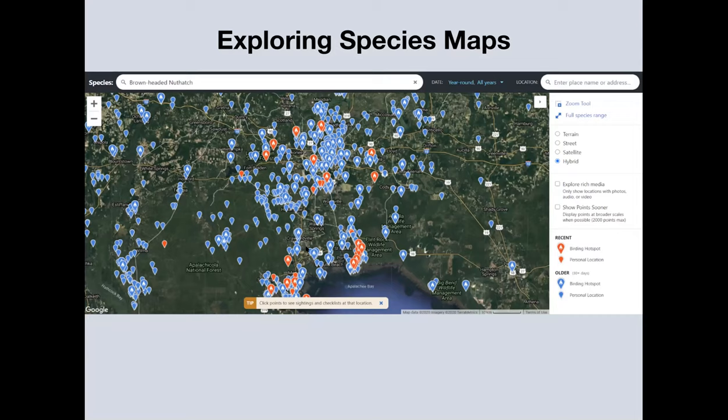Okay, we'll do target species. It's a very cool thing that eBird can do, where it provides a species list. It provides species needed for a particular list, and it sends you alerts and needs that are based.